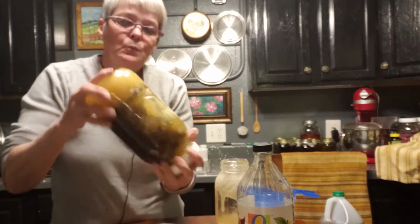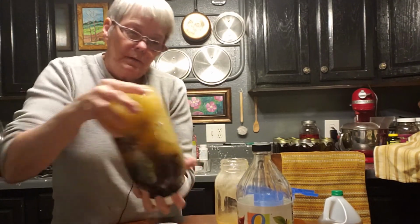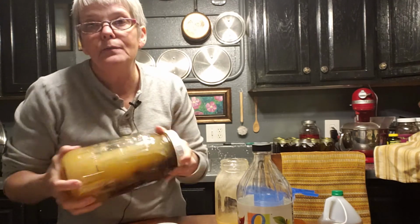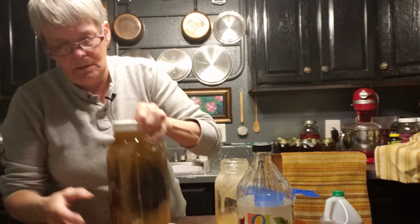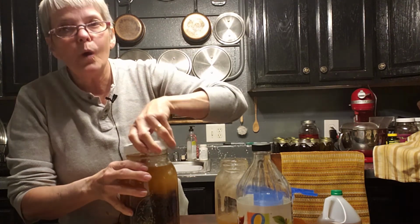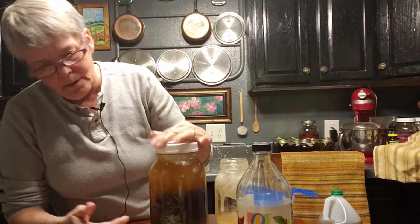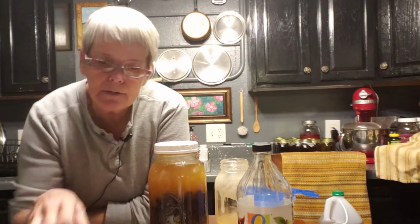So then what you're doing is you're just shaking it. You want that honey to dissolve in the apple cider vinegar. Every so often I'm going to open it just because I don't want pressure to build up. But I'm going to keep shaking that. I'll take my spatula and I'll stir it a little bit more. And then it's just going to sit there for 3 days. Then every single day, I'm going to eat 10 raisins.